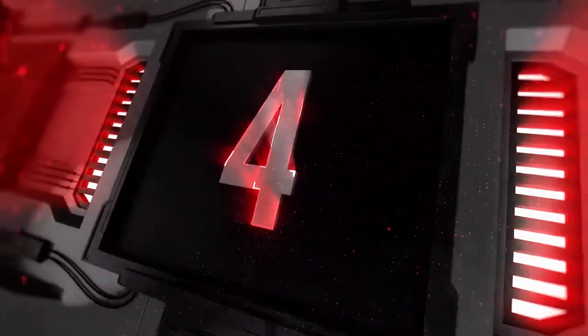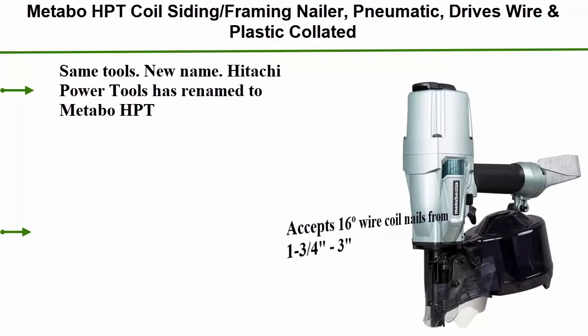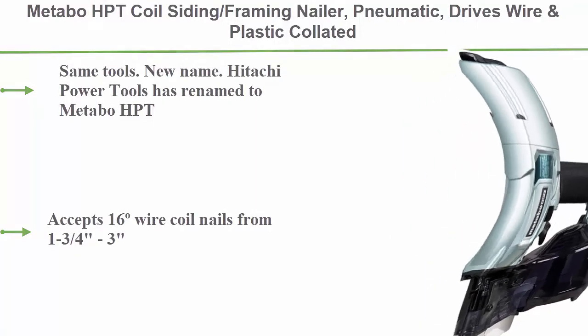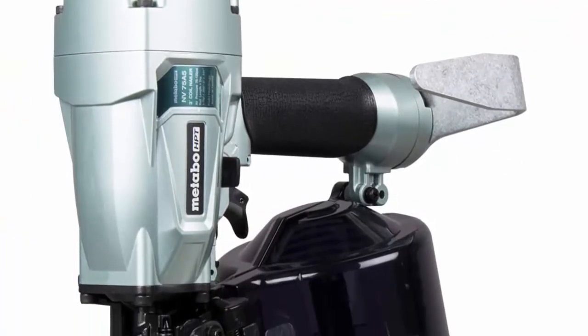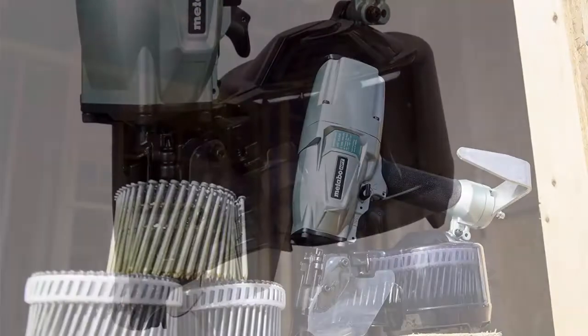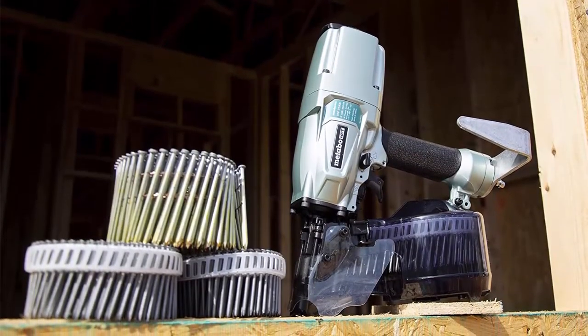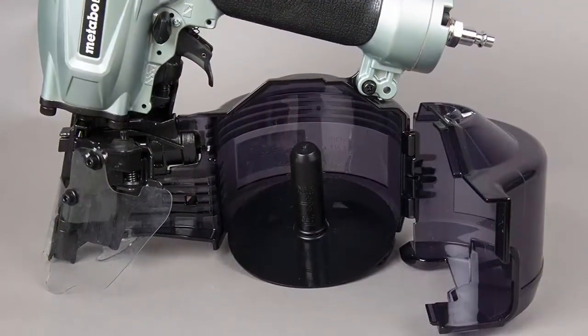Top 4. Metabo HPT Coil Siding Framing Nailer, pneumatic, drives wire and plastic collated siding framing nails, NV75A5, same great tools, new name. Hitachi Power Tools has renamed to Metabo HPT. Accepts 16 degree wire coil nails from 1-3/4 to 3, also accepts 15 degree plastic coil nails from 1-3/4 to 3-1/4 for framing, siding, and sheathing. Selective actuation, tool-less depth of drive adjustment, side load, tilt bottom magazine.